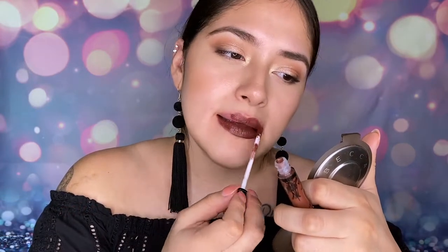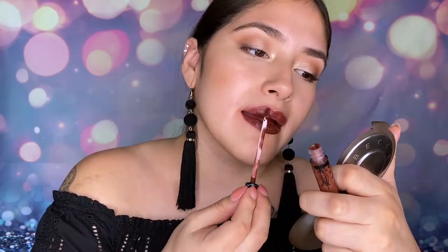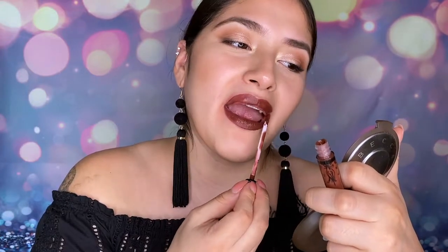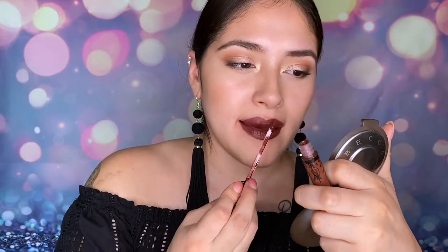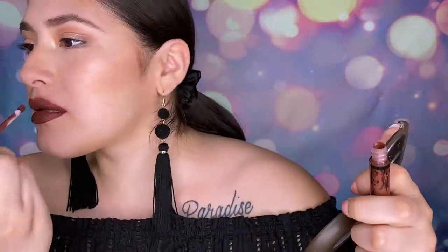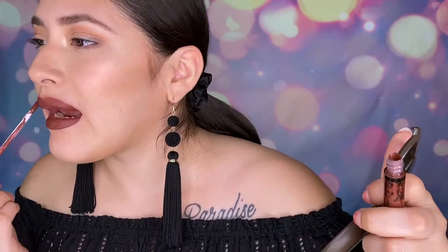Crucifix is considered a deep chocolate, and right now it is on sale in Sephora for $5. Normally it would retail for $20. Wow, it is such a beautiful brown shade on me. It almost pulls like a purpley brown.